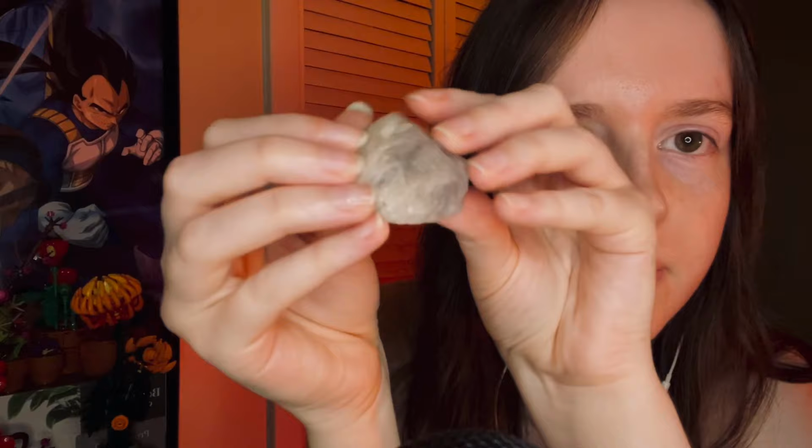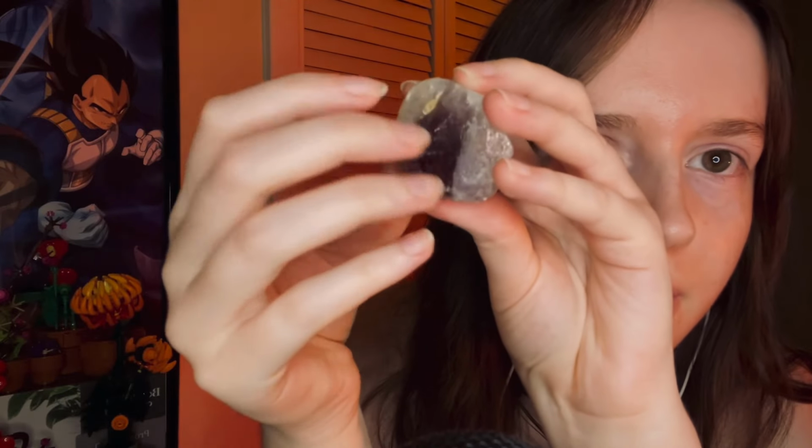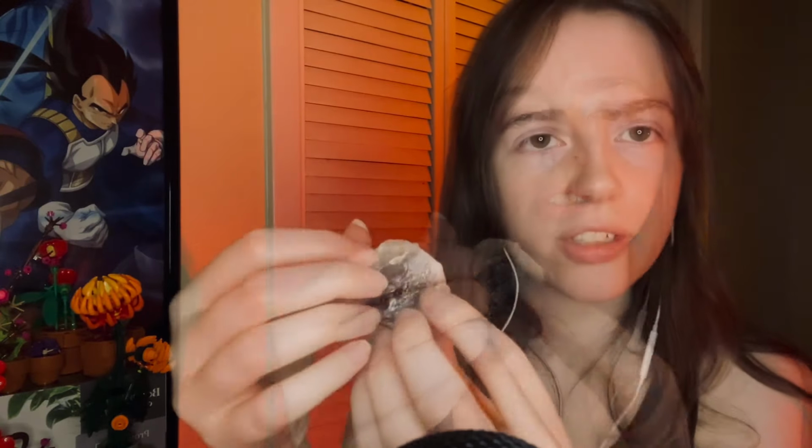Do you think this is candy? Or do you think this is real? This is a real rock. This is not candy, this is not chocolate, this is real.